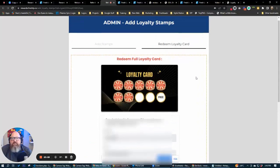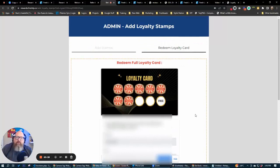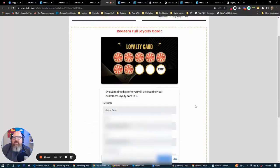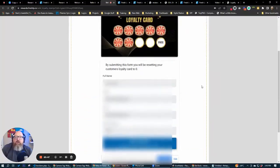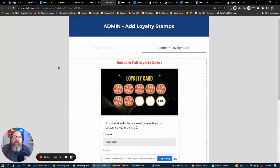Now, if we click on redeem loyalty card, the other option here is we can redeem that entire loyalty card. Basically, it's just going to bring their card back to 0. The business is going to know that, and they're going to give them the free thing. So if it's like buy 10 coffees, get 1 free, you get it this way, right? They can redeem that card by just scanning that QR code and clicking on redeem loyalty card. That's going to do it automatically for them. Now, they're not going to have to put the password in every time. If they're on that one device that they already have the password in, we're going to make it as quick and easy as possible for them to scan that card and give loyalty stamps for that business.